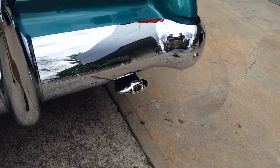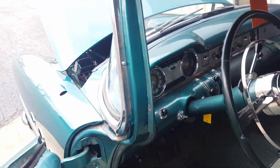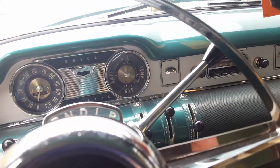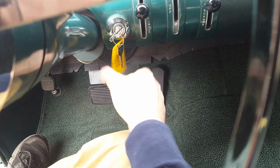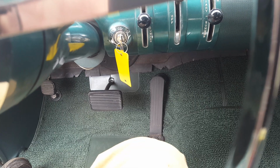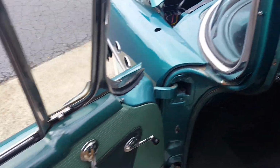No smoke. Sounds really good. Love the way this car sounds. And I'll show you. I'll shut it off again. Back to the on position, and that quick, and she fires right up. It's a really nice old car. It drives really nice. I love the horn. Nice train horn.